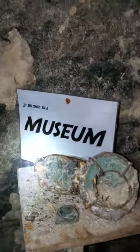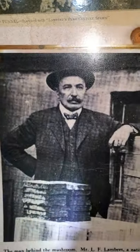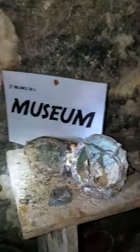Thought I was lying. So this tells you all the history. It was a mushroom cave too. Fresh mushrooms. Oh, this is actually people in here. Super cool stuff. This is the guy. And that's what the entrance looks like. But again, really cool the way they have it set up down here. It's the museum. Old light, we have a bicycle, old bike.